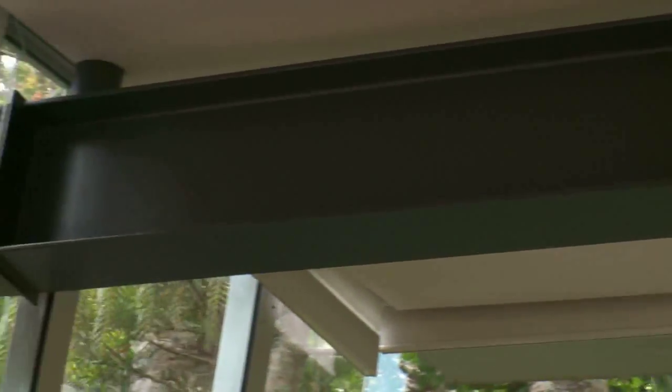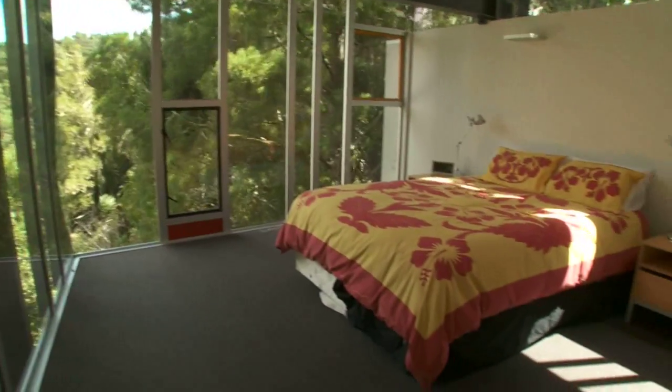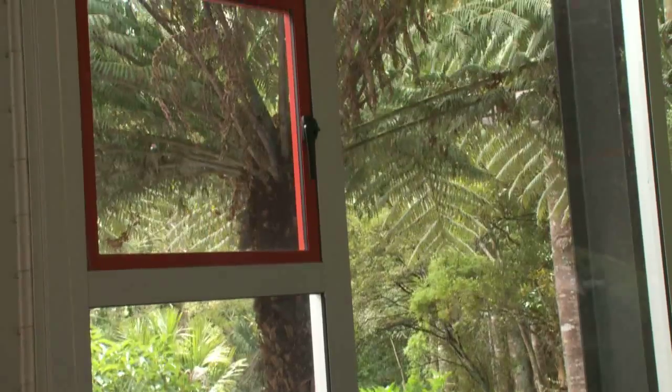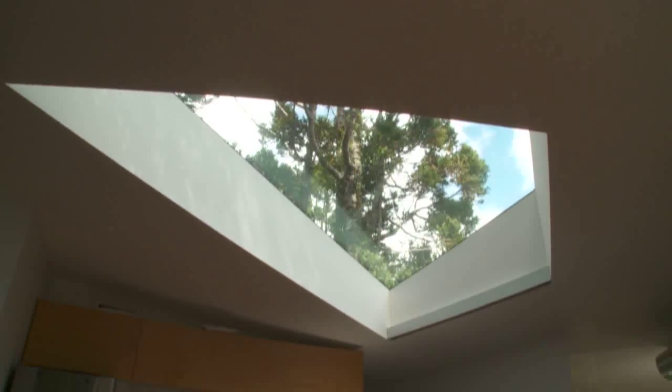Well, the interior really came about from the exterior. The unusual shapes of the spaces are due to the fact that we had to squeeze the house in between the trees. You can see this main beam here punching through the glass, which involved a lot of tricky detailing to make it waterproof. And also the colours that we've used in the interior, the reds and the yellows, to punctuate the dense green of the bush. And then you can see how we've used light to bring a little bit of the outside inside, because obviously in winter in Titirangi it's dark and it's rainy and misty.